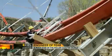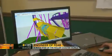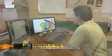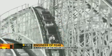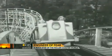He's now regarded as a bit of a rock star in the roller coaster world, thanks to his knack for always dreaming up something new. Nowadays, that includes going back to something very old. The history of roller coasters is wrapped up in wooden roller coasters. So everybody knows the look of a wooden roller coaster. It's very iconic. So saving that's a great part of the ride.